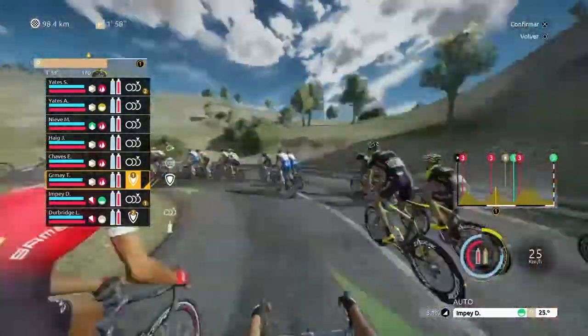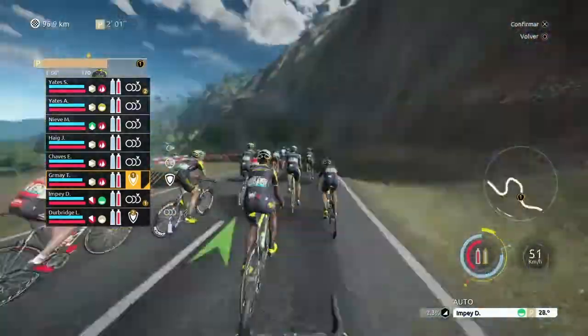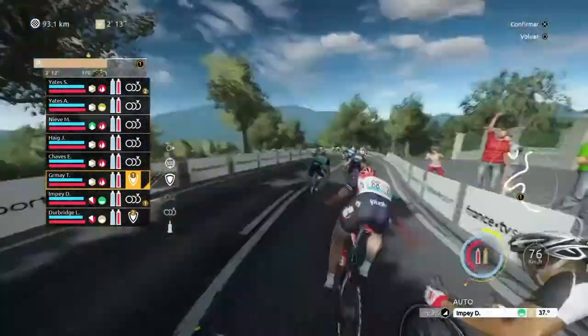Ah, flat stages. Would it upset you guys if I went straight to the finishing line to watch the sprint?